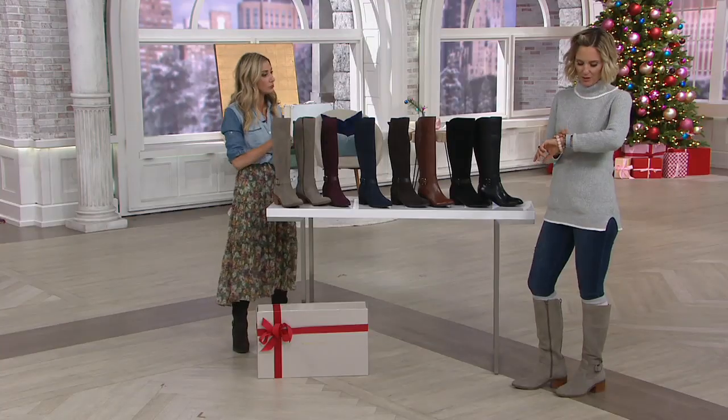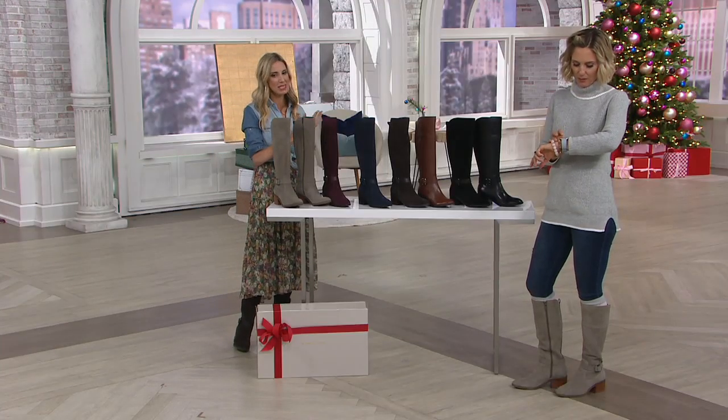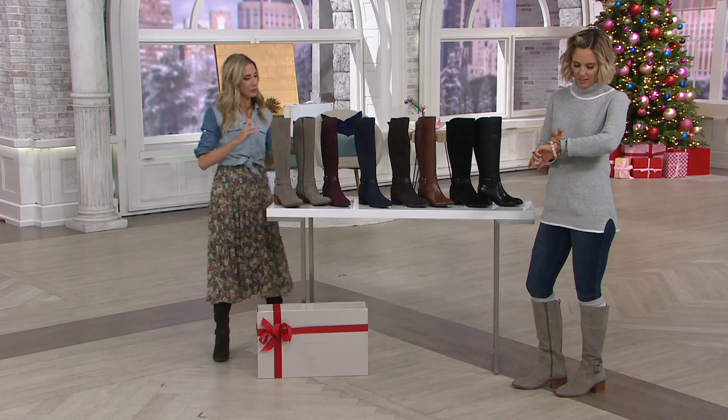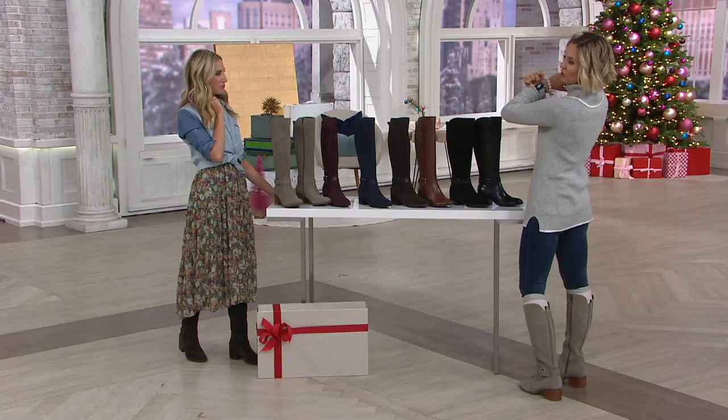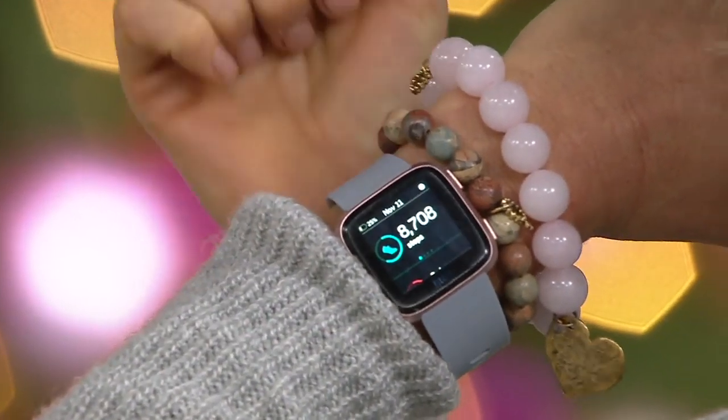And that was the first time I'd worn them. They are a comfortable, well-made boot, and she felt the same way. Let's see how many steps I've had so far, because I was on that treadmill. How many steps did we get? I know I started at 4,000. I'm now at 8,700. So in these boots, I've taken 4,700 steps.